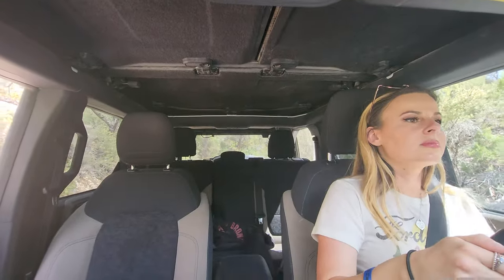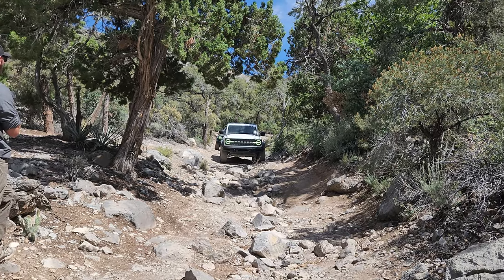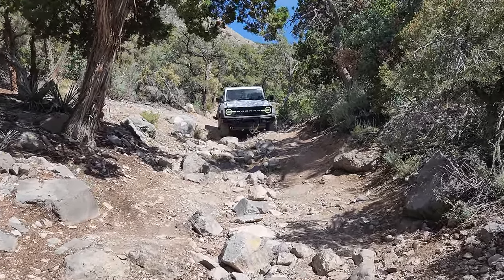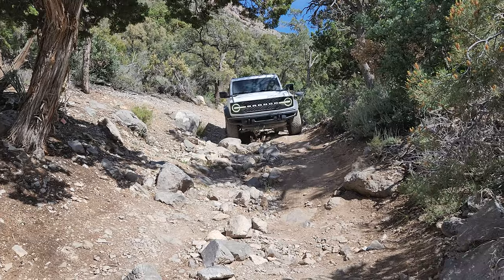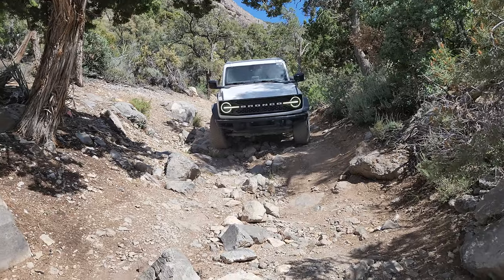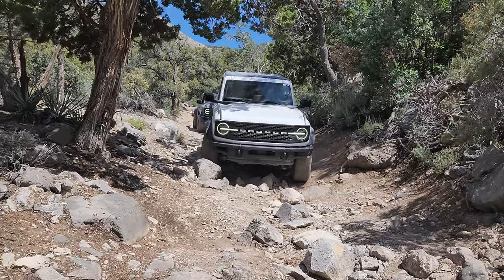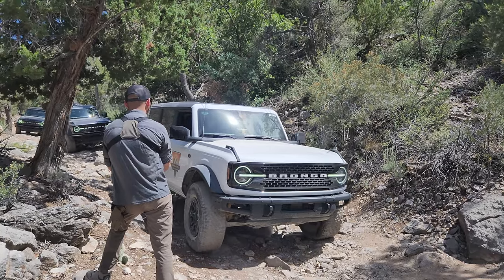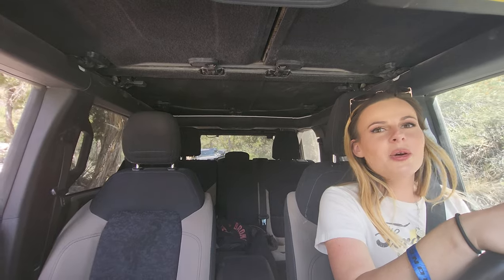Giving me so much anxiety walking backwards like that. I know. What can I say? He knows all my good angles.